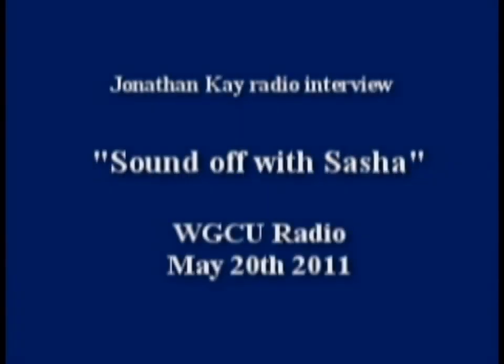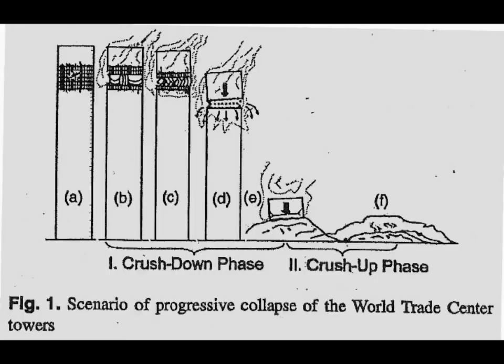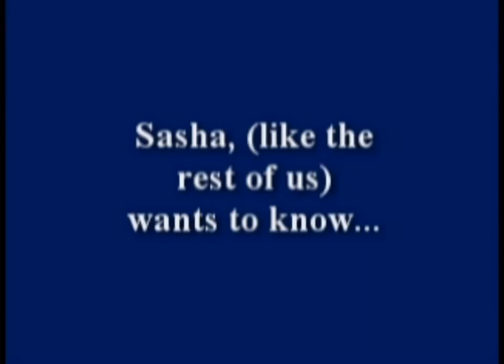Let's find out. Jonathan Kay wrote a book called Among the Truthers and was interviewed on National Public Radio. And for those who don't trust NIST and don't trust the 9/11 Commission, there's a report. It's called What Did and Did Not Cause Collapse of WTC Twin Towers in New York. These are the report they need to read. Perhaps just give me a couple of sentences highlighted from that report that you are referring to. What is the explanation for the collapse in that fashion?